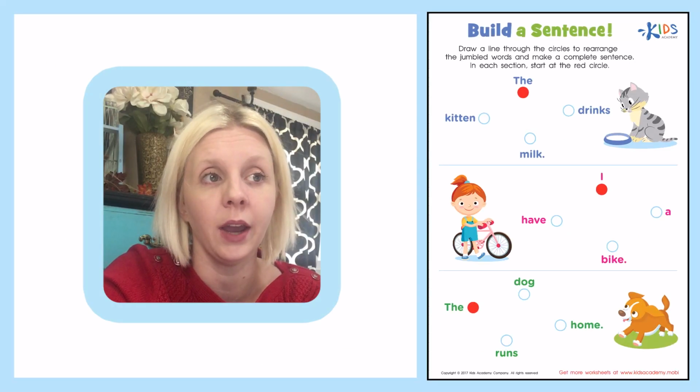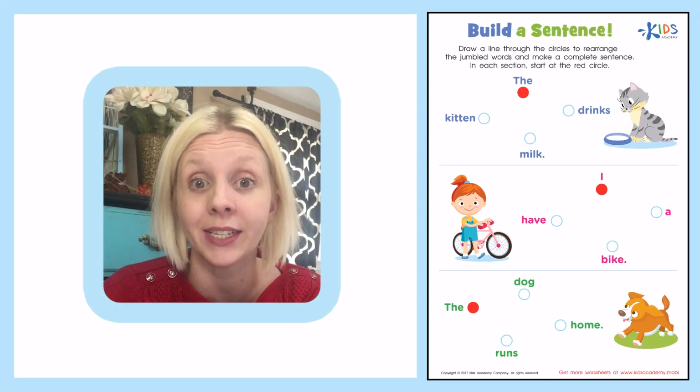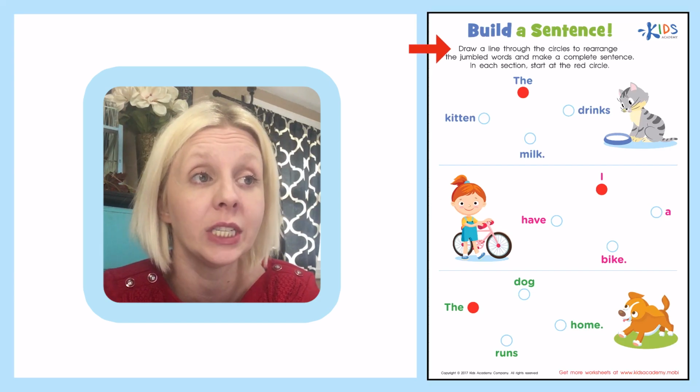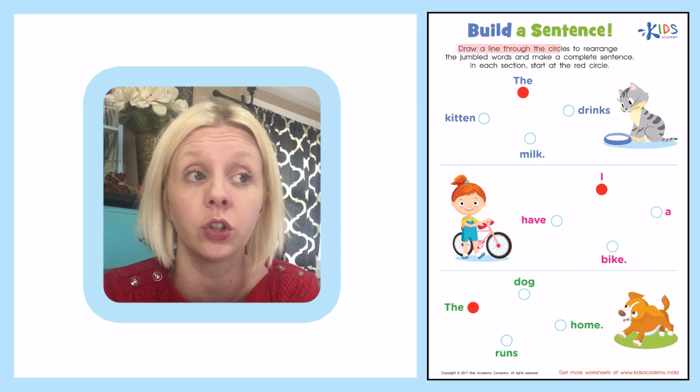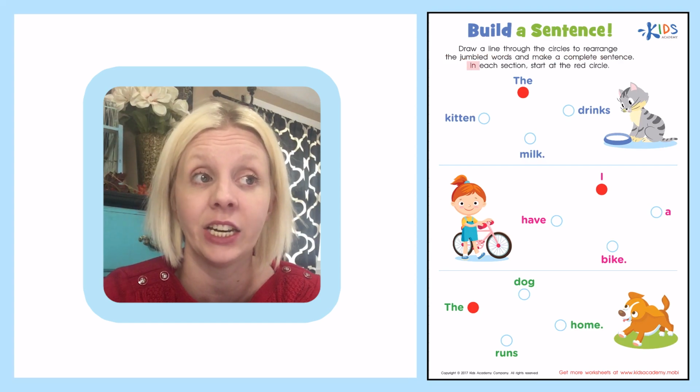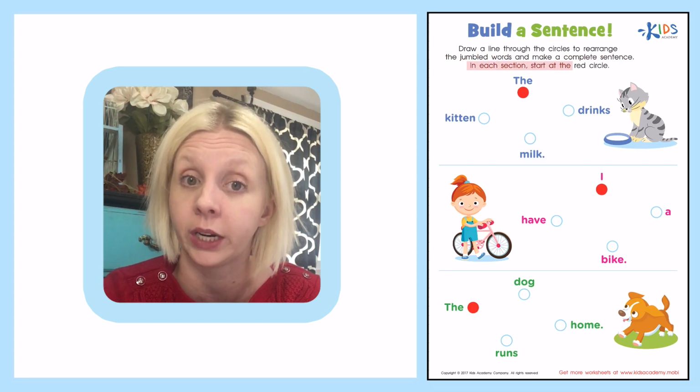All right, so we have the worksheet, build a sentence. We're going to get to put sentences together. The directions say draw a line through the circles to rearrange the jumbled words and make a complete sentence in each section. Start at the red circle.